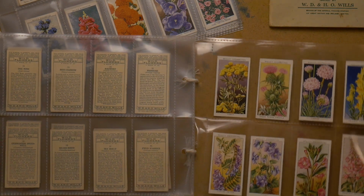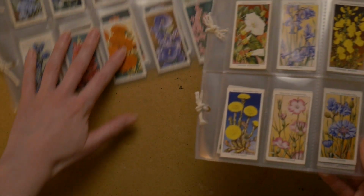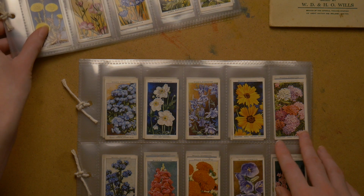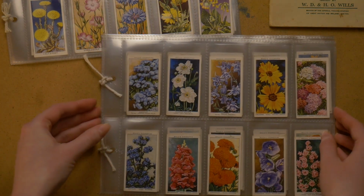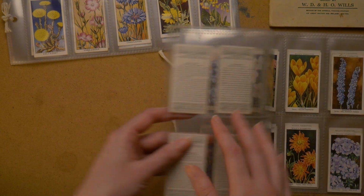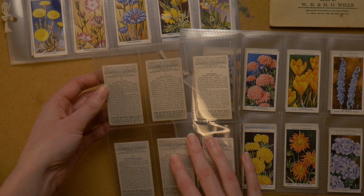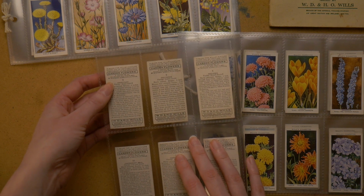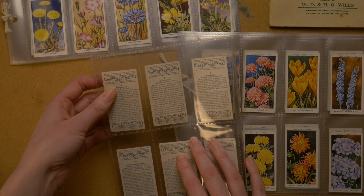And we'll quickly now move on to this one. Pop that back there. So this is garden flowers. A series of 50 selected and described by Richard Sudell.